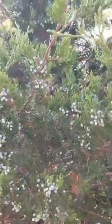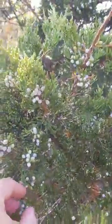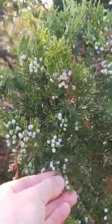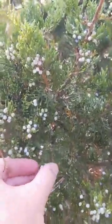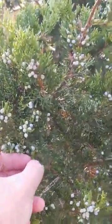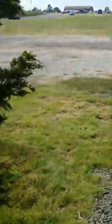Here we've got a female red cedar juniper tree, and these little berries here, this is what they make gin out of. If you've ever taken one of these berries when they're nice and fresh like this and crushed them up, and if you go to my red cedar juniper program, which I did a whole program on, I'll talk more about this, but you can crush it and smell it, and it smells just like gin. Which I don't really like the smell of, so I don't know why I just smelled that.